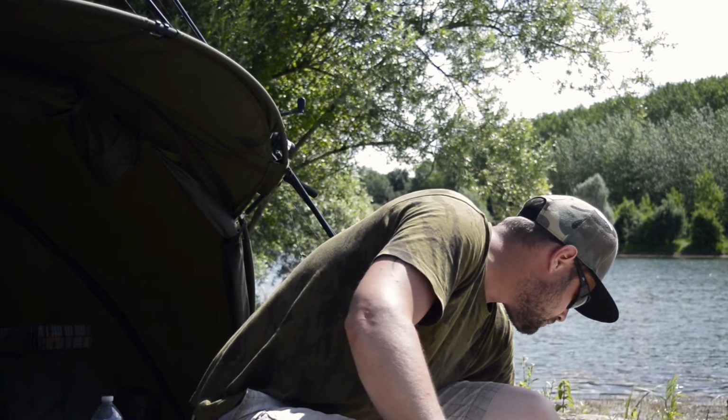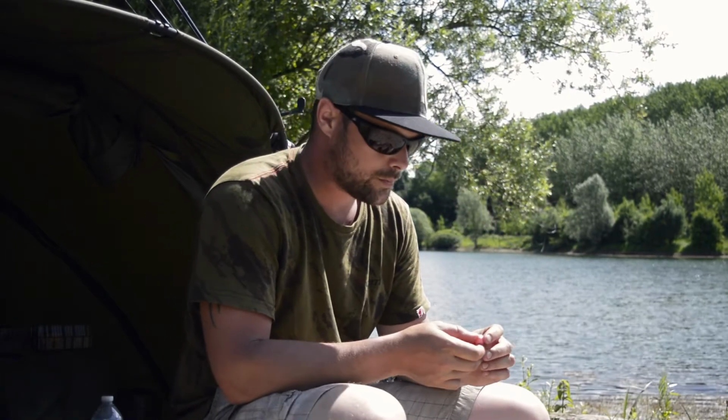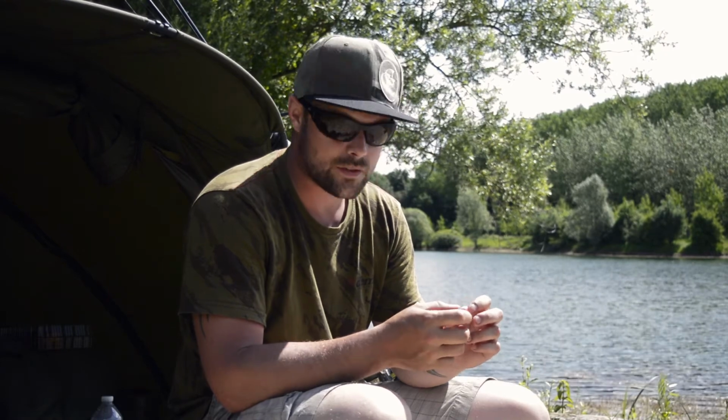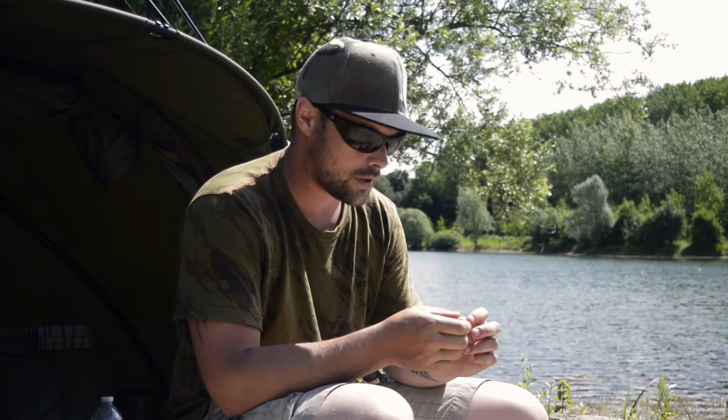On a couple of the rods I've been using pop-ups, and even on the margin rod I've used a pop-up. I've been using the washed out pink B5 pop-up from Essential again, and that's what I seem to have picked my fish up on. I know Ben next door, he had his on a bottom bait with a pink topper as well, so that's what's been doing the damage for me out here on Berniere. I've dropped 3, I've had 3.